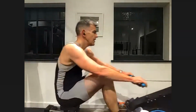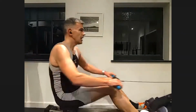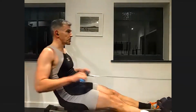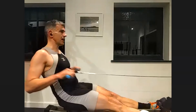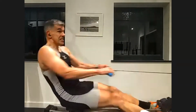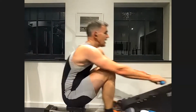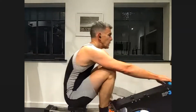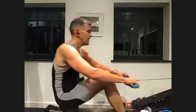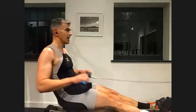Coming away from Barn Elms on the apex of the bend. And we're now coming towards the black buoy. 2 minutes to go. Let's push. So now we're going to push with the legs. Go. One stroke at a time. Because you're tired now, it's very easy to cut corners. We are not doing that today. We're pushing each stroke right out. Deep, long, and solid.